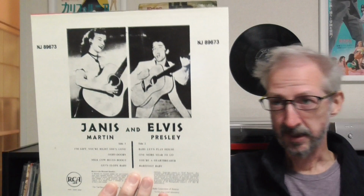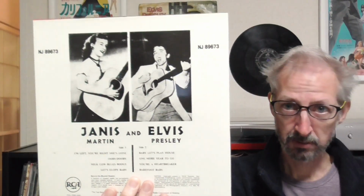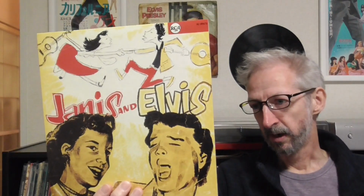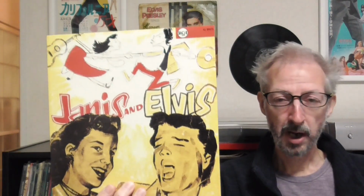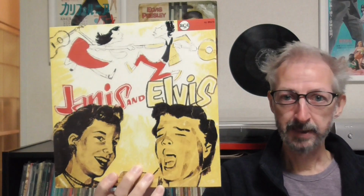And once again, the back cover photographs are not as sharp as the ones on the original, but beggars can't be choosers, eh? And the songs on this, there are actually two songs on this that I think make it worth having. And they are I'm Left, You're Right, She's Gone and You're a Heartbreaker. And I say that because they don't have any echo. The mixes are very dry.